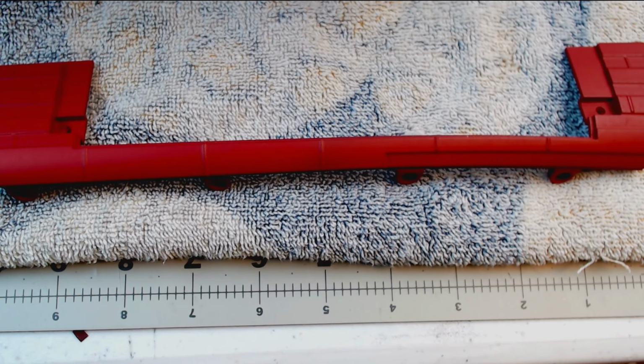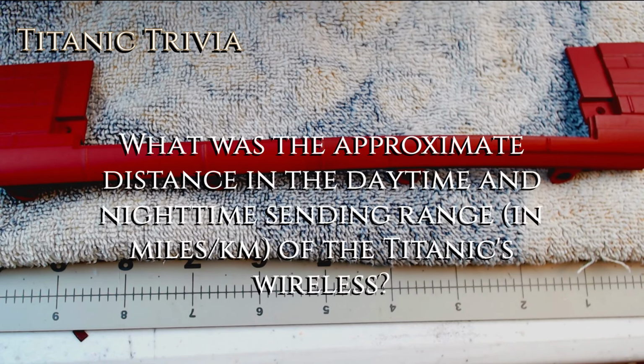However, before we can begin that stage, your next Titanic trivia question is, what was the approximate distance in the daytime and nighttime sending range, in either miles or kilometers, of the Titanic's wireless? No multiple choice this time, guys. You're going to have to figure this one out on your own, or you can just wait till the end of stage 86 for the answer.